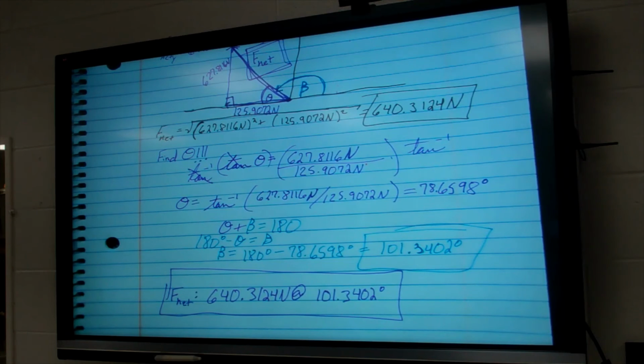Why are you using beta instead of theta for the angle? Because I already used theta. If I look at you and said, let's find theta, you'd be like, which theta? Theta 2. Well, just call it alpha. That's not what I meant. Alpha, beta, theta, I get it.